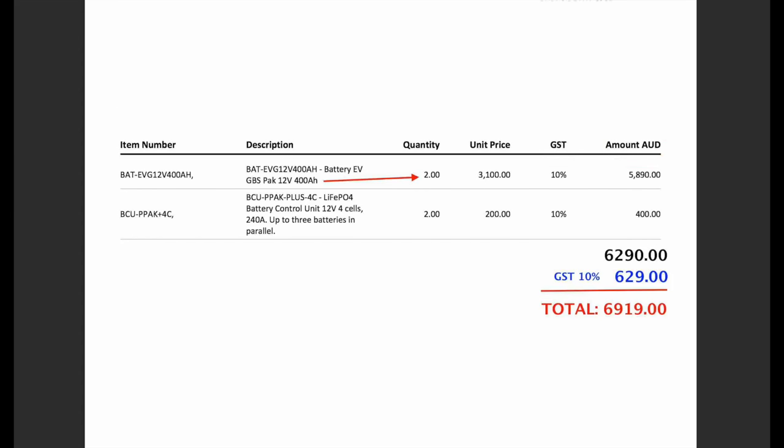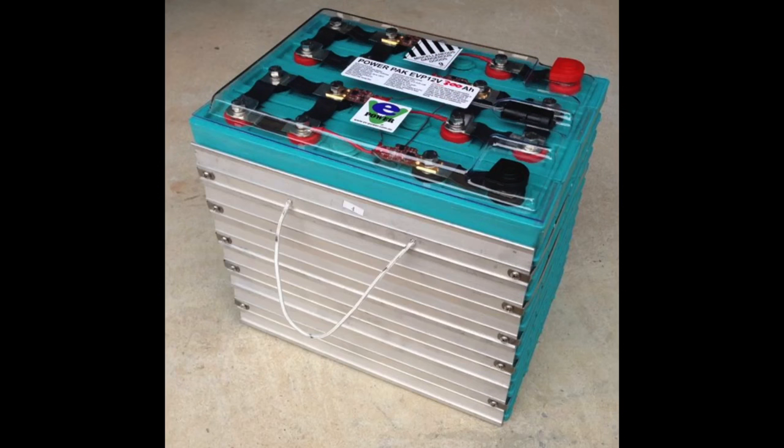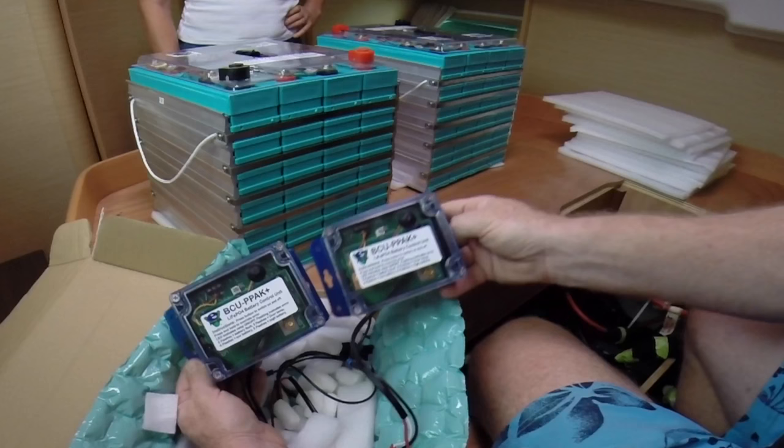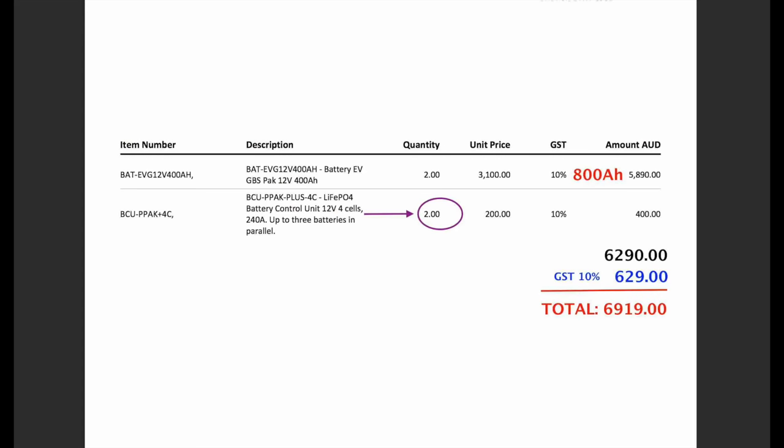So what have we purchased here? Two times 400 amp hour packs, making a total of 800 amp hour in bank capacity. These are pre-assembled packs, wired, charged, balanced, and ready to ship, as well as two separate BCU units. These are battery control units or management units that manage and protect the individual packs from overvoltage, undervoltage, unbalanced cells, and more. One can purchase one unit here, however, we want one per pack, since this provides redundancy. Redundancy is all important to me.